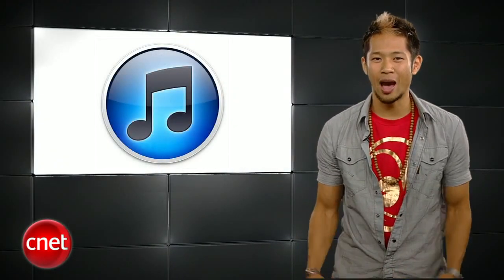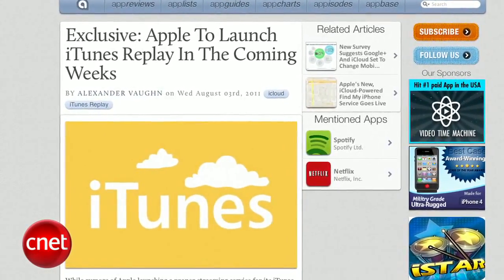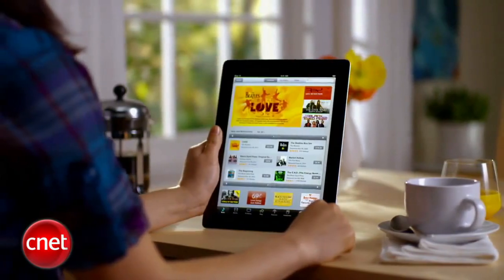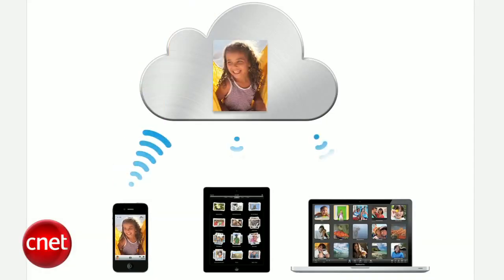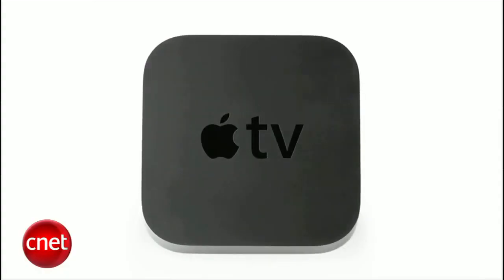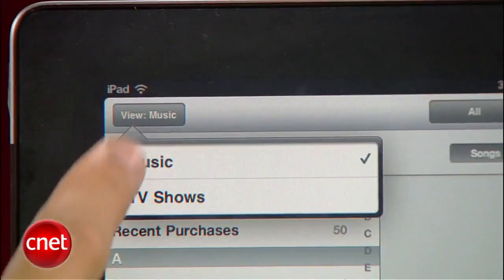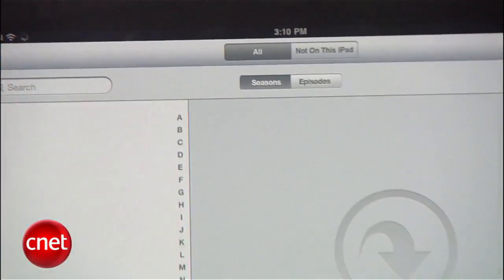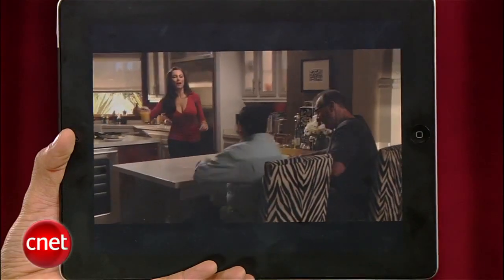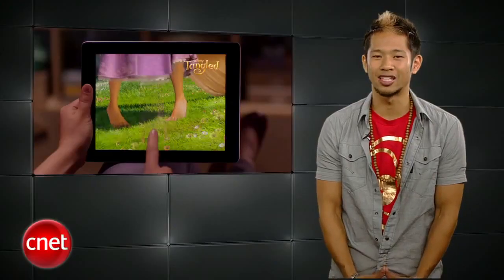Now, in iTunes news, AppAdvice reports the Big A will be announcing a full-fledged re-downloading and streaming service called iTunes Replay in the next few weeks. It's an extension of what Apple is already doing with music and the iCloud service, but it will now include TV shows and movies. Now, a recent software update to the second-gen Apple TV allows users to stream their previously purchased TV shows directly from the box, so now you can both rent and purchase shows from iTunes. And if you haven't checked your iOS devices lately, you now have access to download previously purchased TV shows in the iTunes app to multiple devices as well.